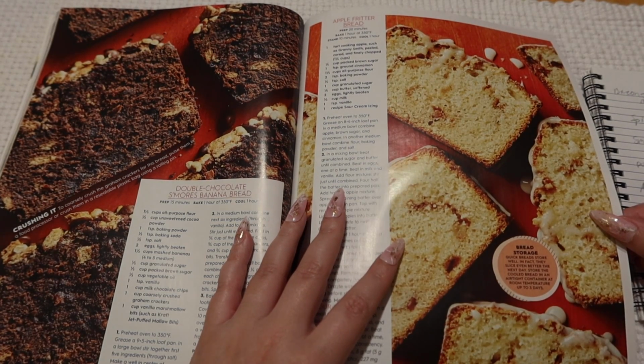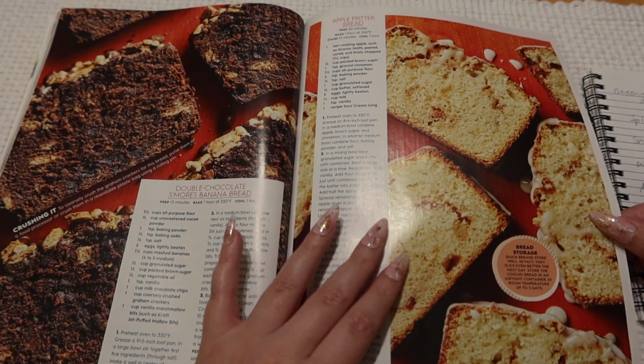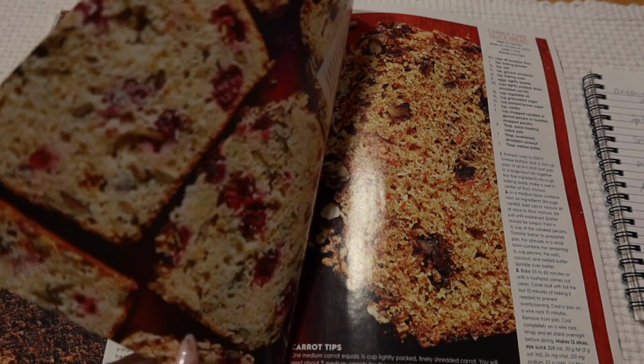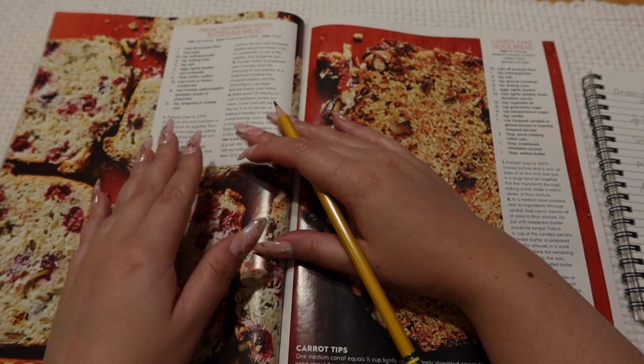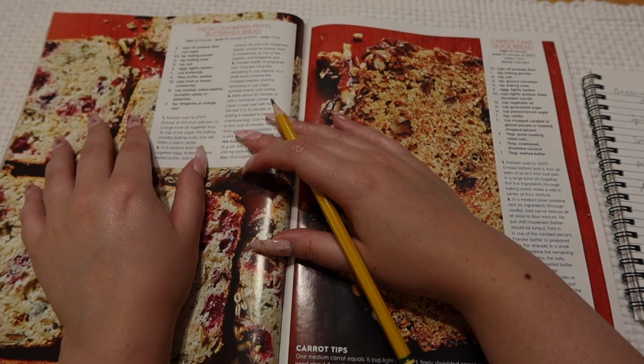Bread storage. Quick breads store well. In fact, they slice even better the next day. Store the cooled bread in an airtight container at room temperature up to 3 days. I mean, 3 days doesn't feel that long, but maybe it is. In terms of bread. Fresh cranberry pepita buttermilk bread.